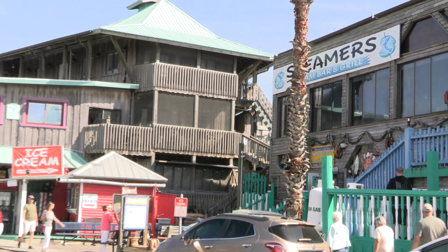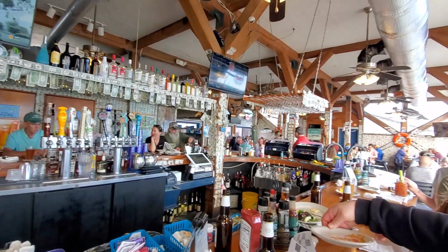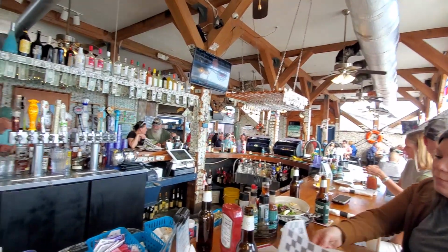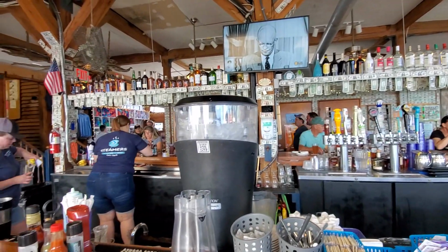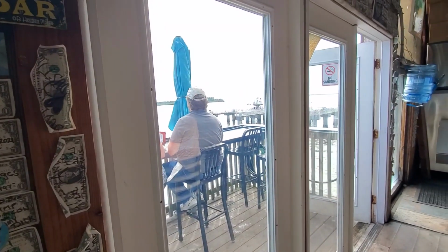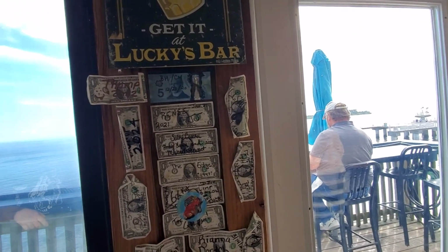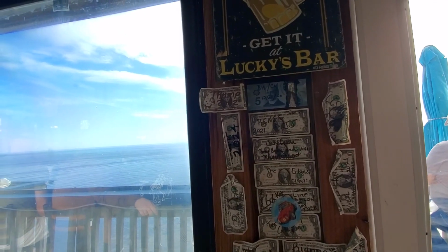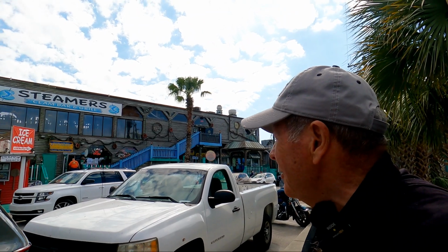Steamers. Steamers are kind of a nice place, a little bit noisy, naturally. But you can see how rustic it is. And you can sit outside. This particular day it was quite breezy out there, and I decided to stay inside. Well, just had me a lunch up here at the Steamers. It's okay. Nothing exceptional, but it's good.